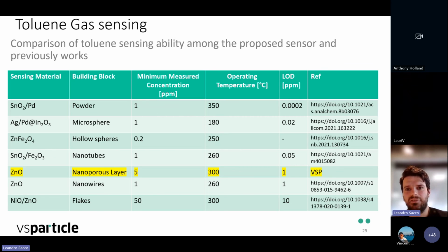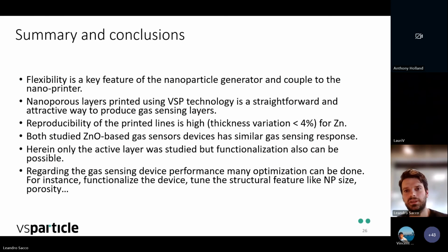But what I really want to point out here is that still there is a lot of room for optimization. And here we just print some lines and we use it as a gas sensor. And already we are among the 10% of best sensors reported in the literature. So this is a very promising result. And of course, there is a lot of room to improve this kind of sensors.